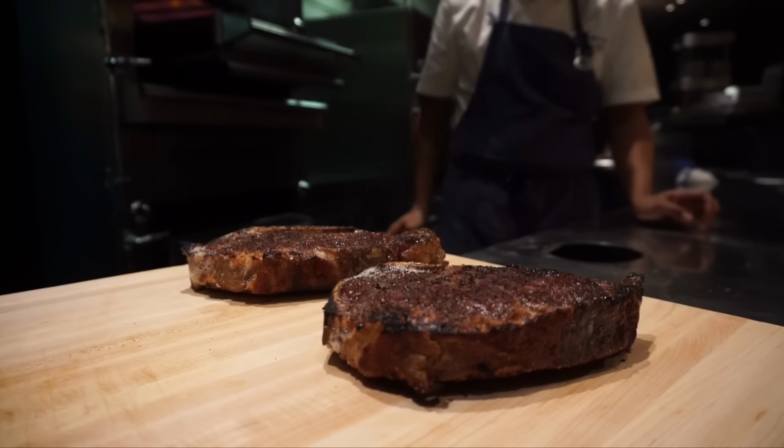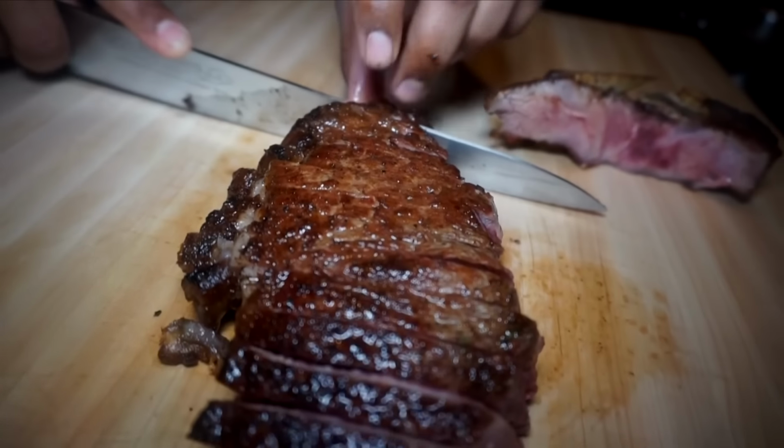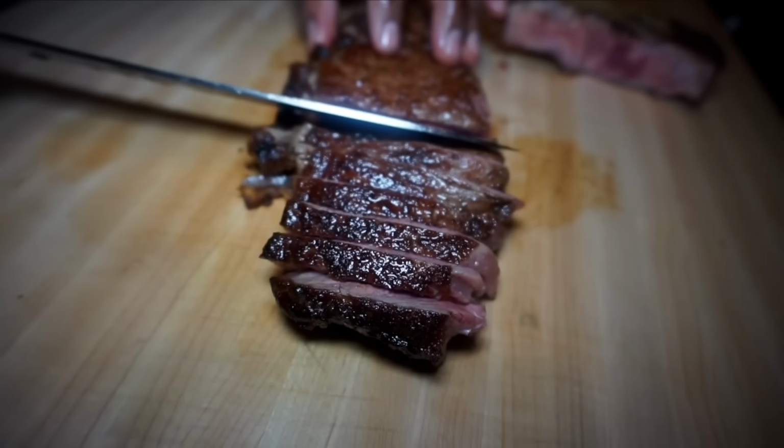Number seven, the minute you take the steak out of the pan or off the grill, you have to let it rest. I promise you now, if you let it rest, it's going to be so much juicier. Number eight, when slicing a steak, never slice it too thin. To maximize the flavor and to keep it moist, keep it at least half a centimeter thick.